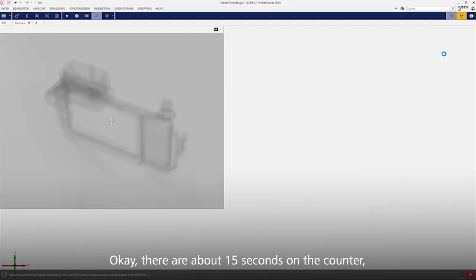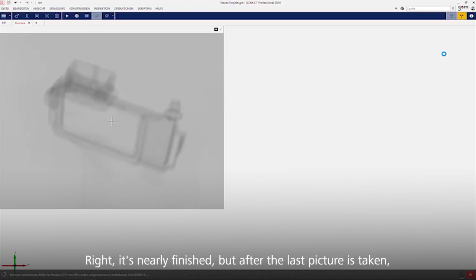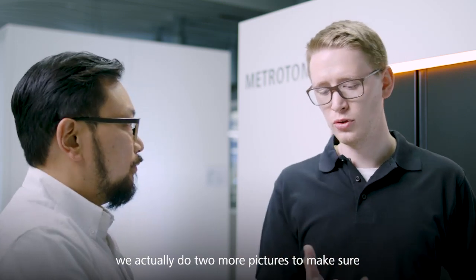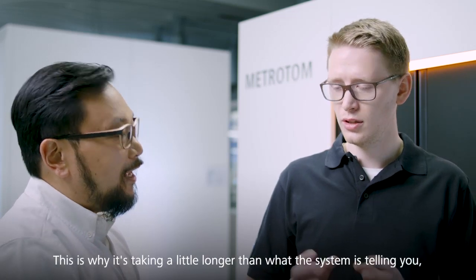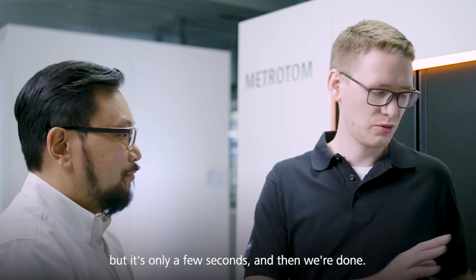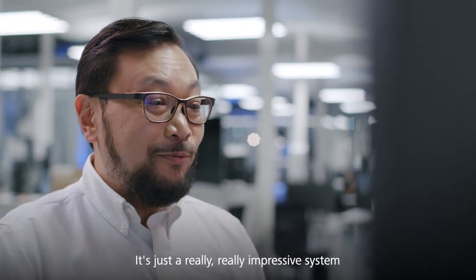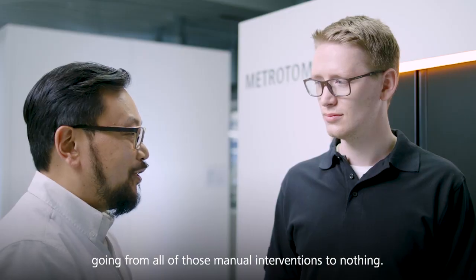Okay, there's about 15 seconds on the counter, and I think there's a few more seconds after the counter comes out. Yes, right, it's nearly finished, but after the last picture is taken, we actually do 2 more pictures to make sure that the part hasn't moved during the scan. So this is why it's taking a little bit longer than what the system's telling you, but it's only a few seconds and then we're done. Sure. Just a really impressive system, going from all of those manual interventions to nothing.